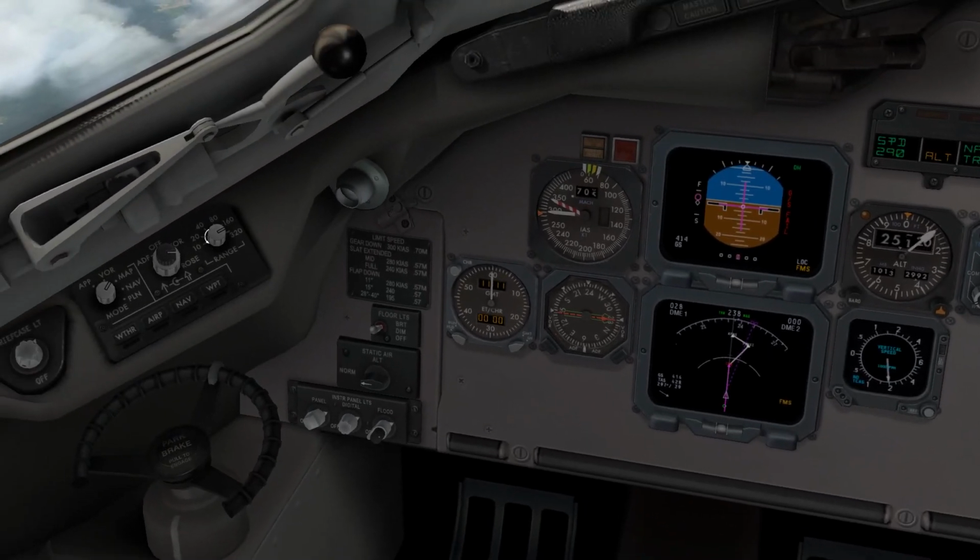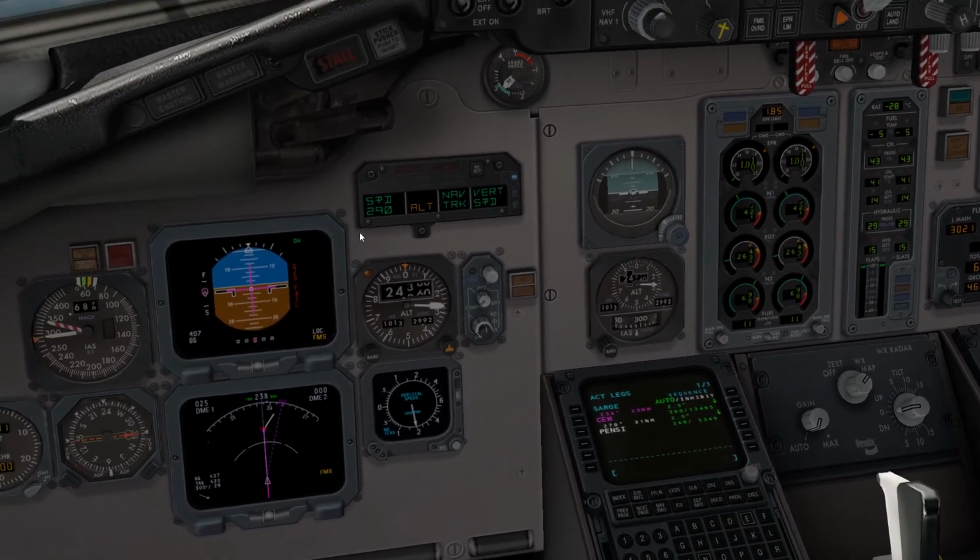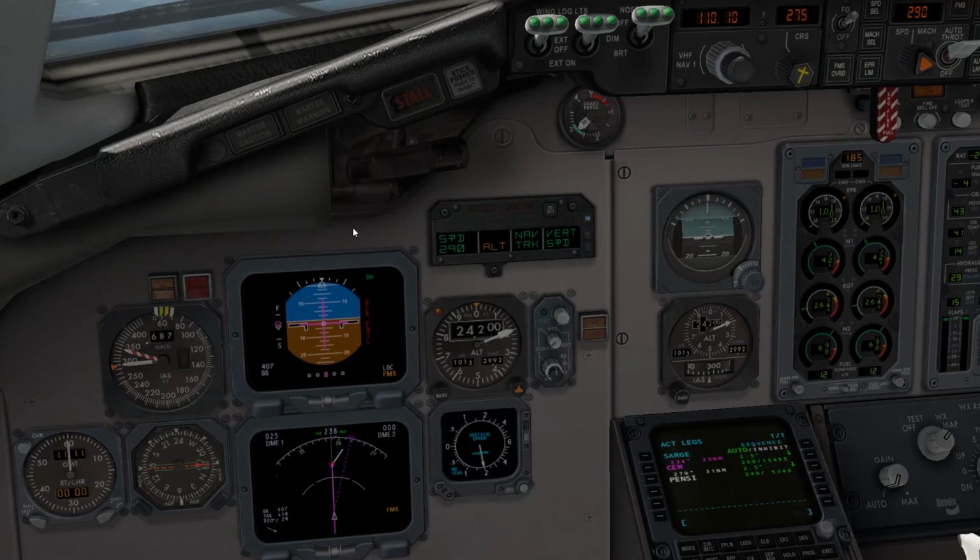So let's pull this in just a tad, and we'll look at our arrival into Pensacola. We're going to be landing on 26. 7,000 feet by 150. No ILS. We will be shooting the RNAV into Pensacola. If that's set up right, we'll have to see. I haven't done an RNAV in X-Plane yet, so we'll see what that looks like.